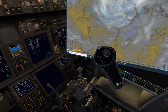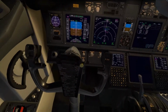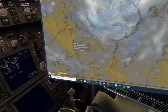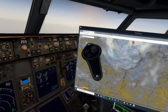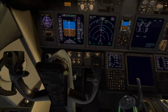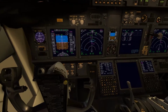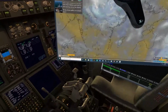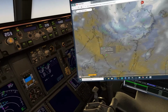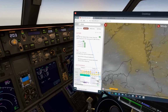So, here we have it. QNH. Let's just try and update it, just to be absolutely sure. Yeah, I know you want some drag, but I don't need the drag right now, actually. I think we're looking quite good. And let's see if we can do something like this.